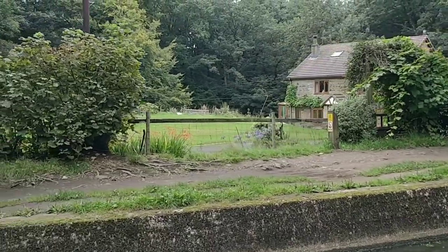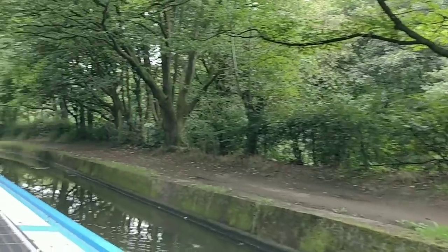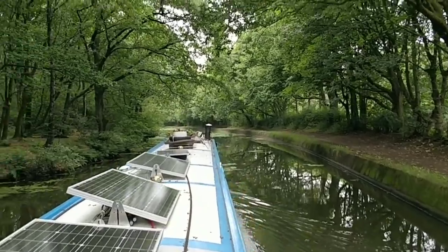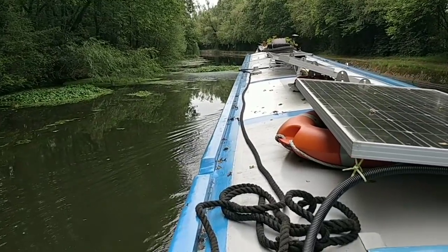Pretty little house, isn't it? Beautiful place to live, look. Gorgeous area. There's a lot of this weed. Weed right across the canal, I have to just bust through it.